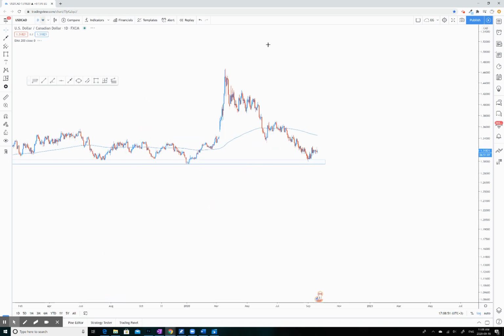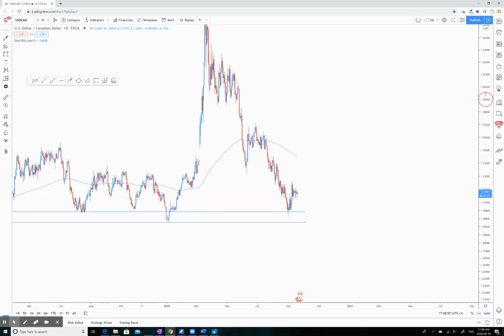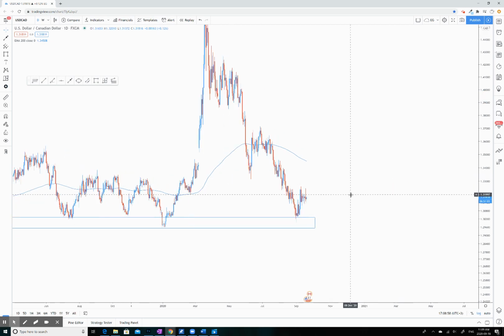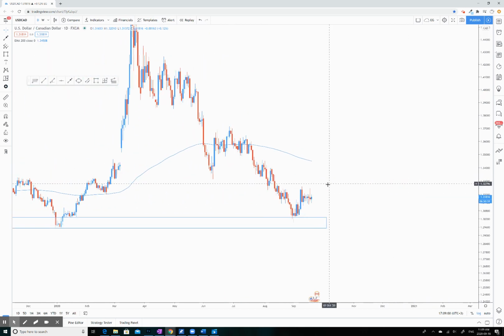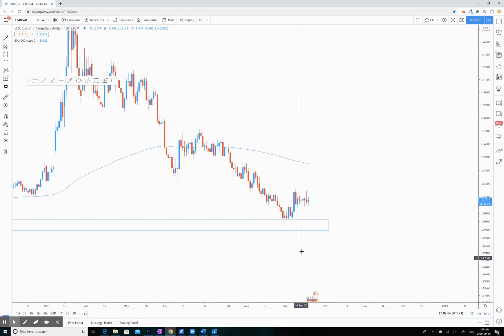So when we go back down to the daily, that tells me we might be shifting. We might have a change in trend direction here. Now, I'm not trying to oppose a major trend. That's definitely not what I'm trying to do here. However, these major reversal areas, you need to consider them when you're trading.